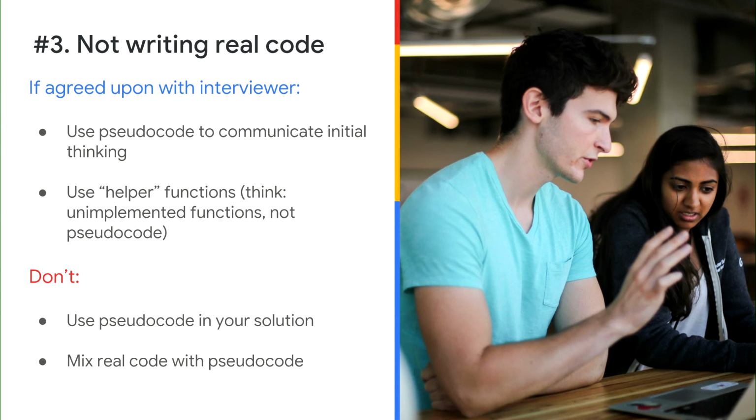It's fine if you write code and you leave a couple of helper functions unimplemented. Just tell your interviewer, well, this function should do this. Do you want me to implement it or not? Sometimes these functions are just boilerplate that are so simple to implement that it's not really worth spending time.